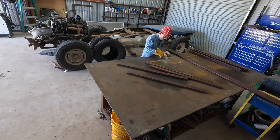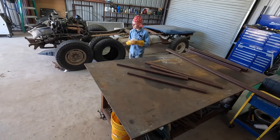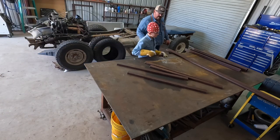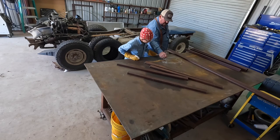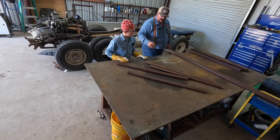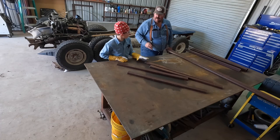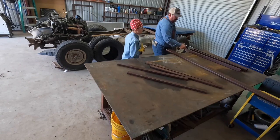Okay, so let's build the front first. This part? Yeah. So we're going to build us two legs. Put a cross member in. This cross member needs to be 10 inches off the ground. So how far up do we need to mark on this leg?